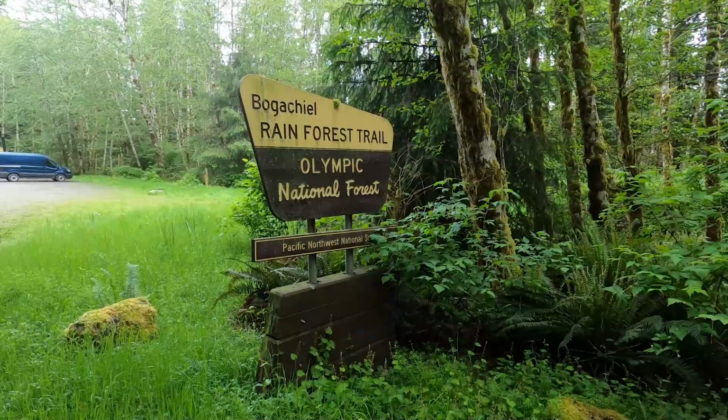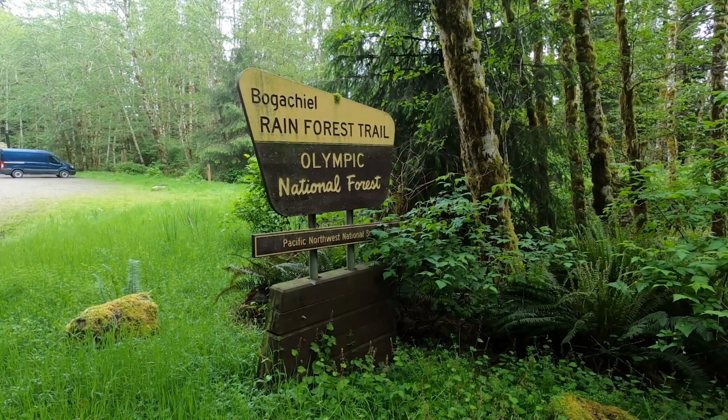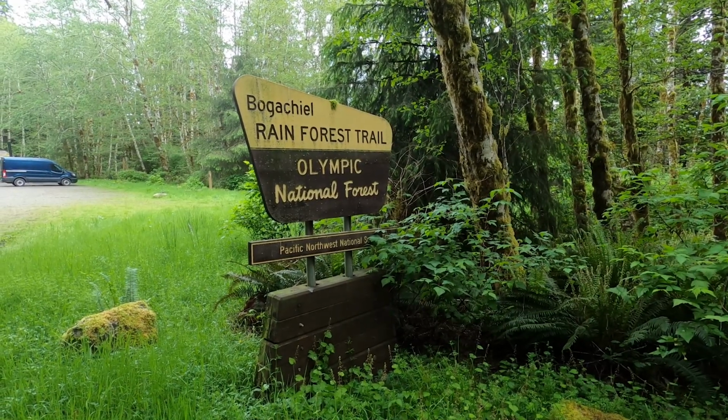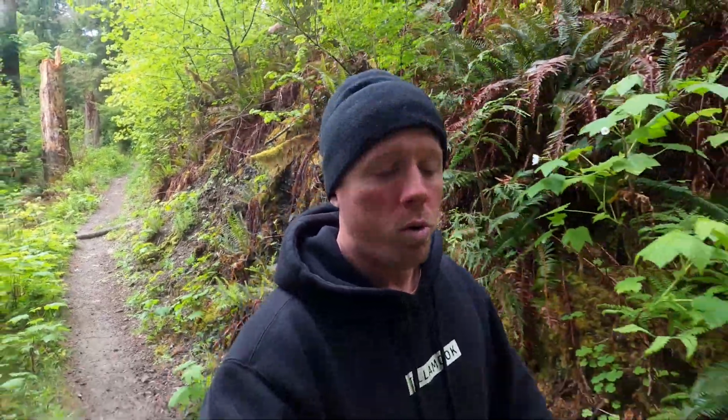All right, I'm starting another adventure. This time I'm going to be in some rainforest. Right now I'm on the Bogachiel Rainforest Trail. It's near Forks, Washington. And then later on I'm going to go to the Hoh Rainforest and possibly, if I have time, the Quinault Rainforest as well. So here we go.